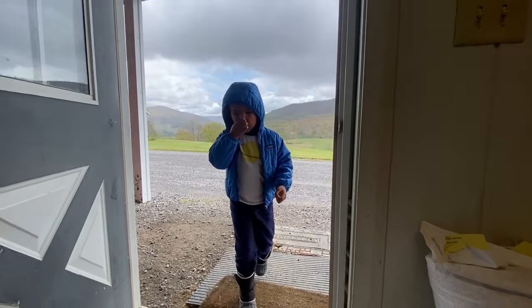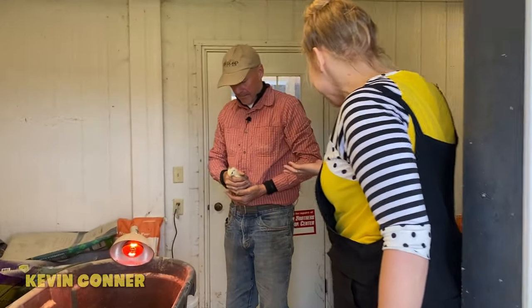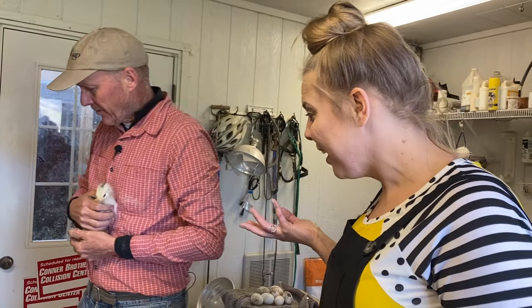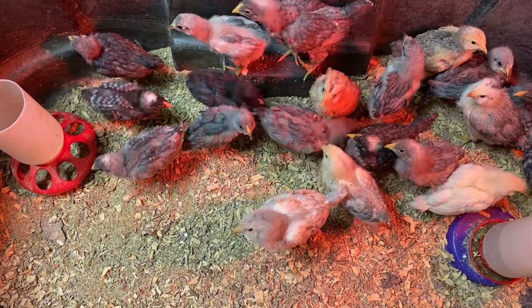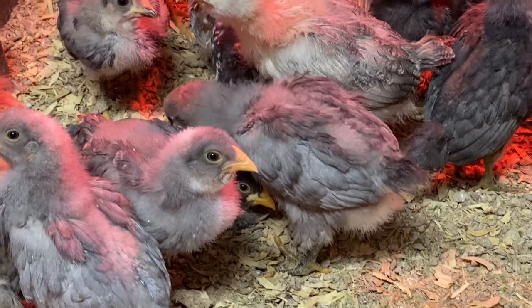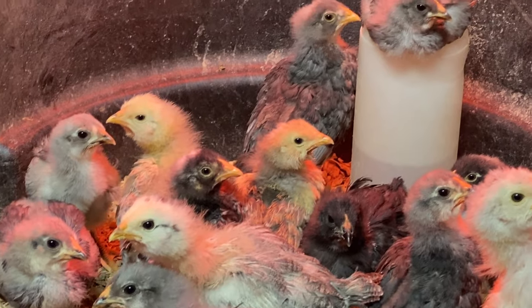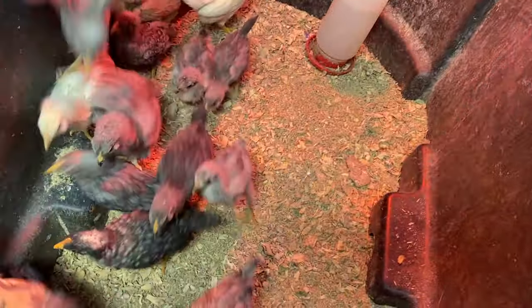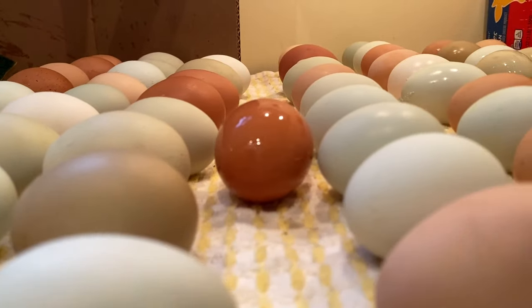Whoa! Kevin, who is that? I don't have a name for this one yet. That's a baby chick. Oh yeah, these are our egg layers. Wow, come look. I like all the different kinds of chicks. There's white, and this one's all black, and then there's gray with spots and light gray. How old are these chicks? Oh, they're 2 weeks old. 2 weeks. And they're gonna lay blue and green eggs.